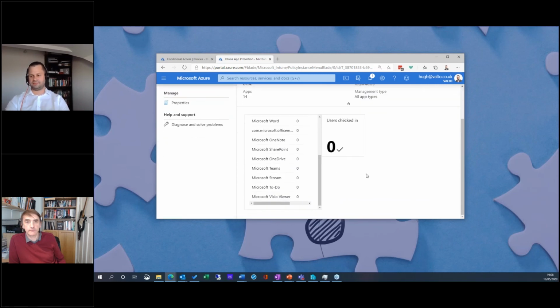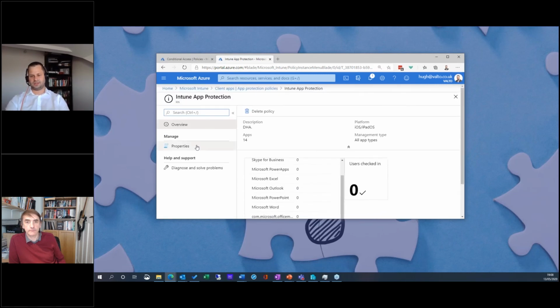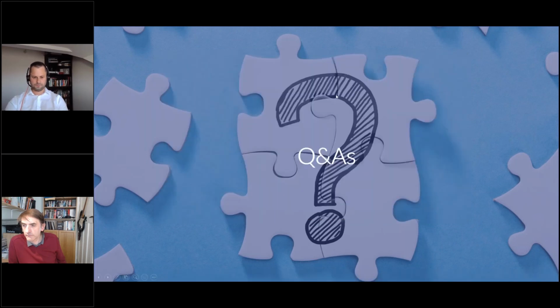Can we deploy Intune policies retrospectively after the user has installed apps to their mobile devices? Yeah, so if I create that policy I showed earlier on, when I click on the assign option, when I go to my client apps, as soon as I create an app protection policy, I can assign this to every employee or just certain ones, and then the user will be told we're just putting a new policy on Teams, and then it'll kick in. Okay.